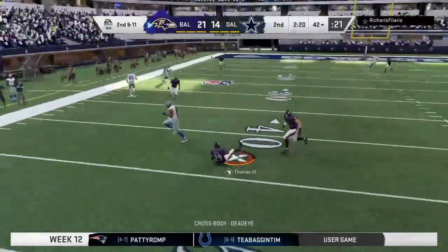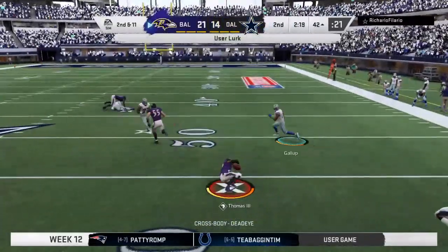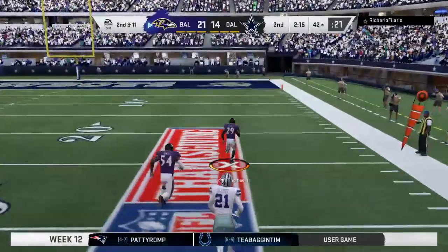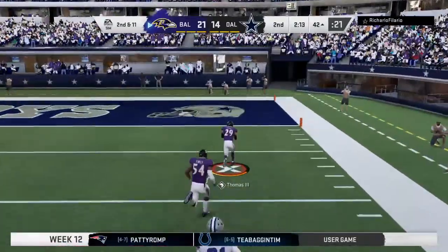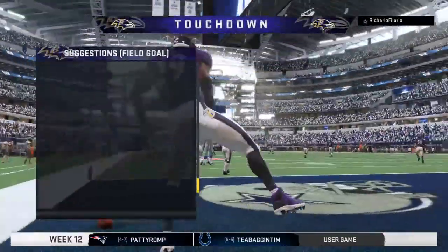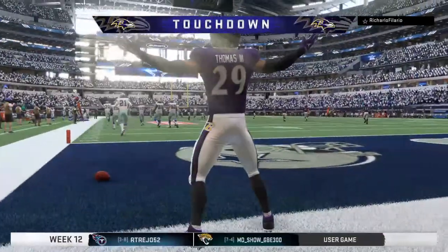Being chased out into a double team, and it's intercepted. It's the former Seahawk, Earl Thomas. And now nothing but green ahead of him. And he will bring this back. It's a pick 6 and a Raven touchdown.